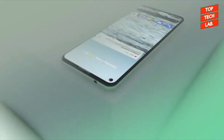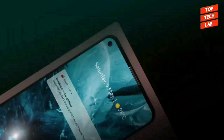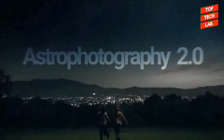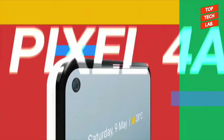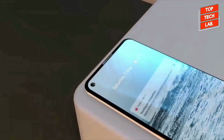It comes with 6 GB of RAM. The Google Pixel 4a runs Android 10 and is powered by a 3,140 mAh non-removable battery. The Google Pixel 4a supports proprietary fast charging. As far as the cameras are concerned, the Google Pixel 4a on the rear packs a 12.2-megapixel camera with an f1.7 aperture and a pixel size of 1.4 micron. The rear camera setup has autofocus.